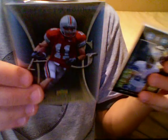All right. So this is pack number 5. I hope you don't mind if I try to go through these a little quick, you know. But I'll show you every card, so don't worry about that. Anthony Gonzalez, like refractory things, insert, pretty cool. X-Factor of Sean McDonald. I think the inserts are a really cool part of these. Michael Crabtree, Jeremy Maclin, and Eli Manning.